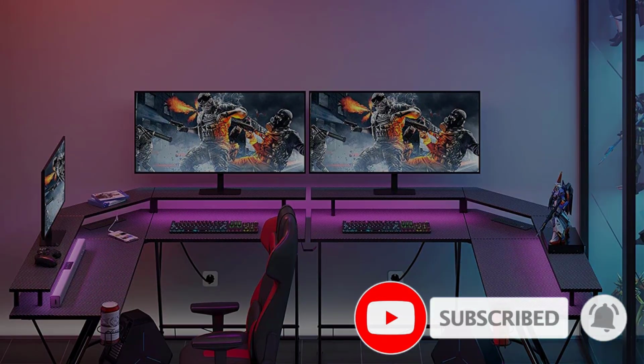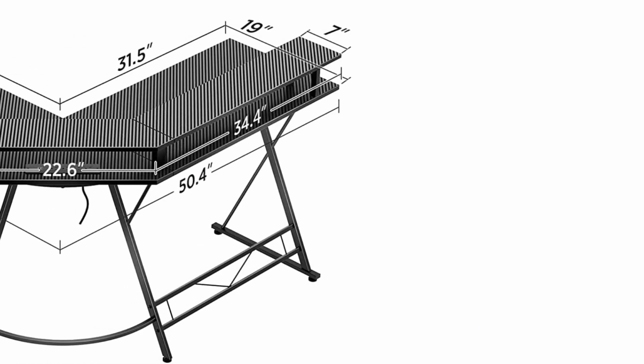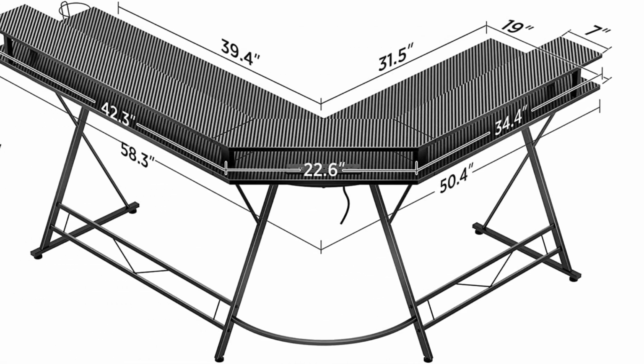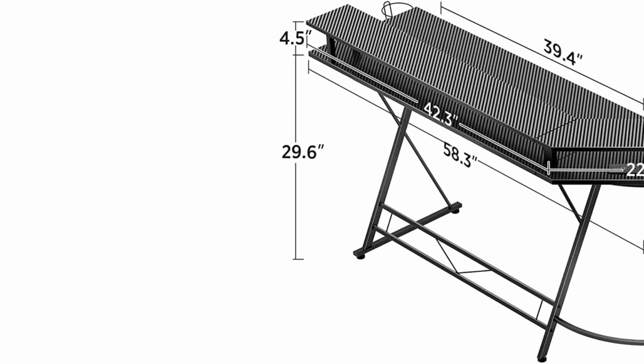It also comes with an excellent carbon fiber finish on top of a chipboard desktop that is complemented by some of the best RGB lighting solutions we have seen in a budget gaming desk under $200.